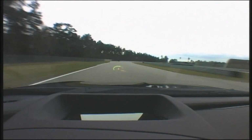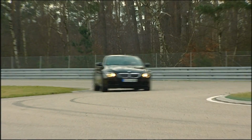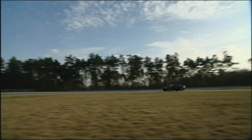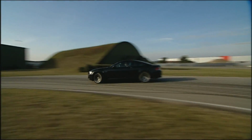To see 170, 180, 190 in the heads-up display, then you really have to put the brakes on, and you can really feel the mass of the car and how it pushes forward. Towards the corner, steer in, short burst of gas. It's just easy to drive like a normal car. You can drive it fantastically like a normal car.